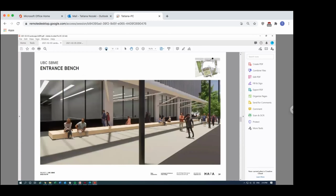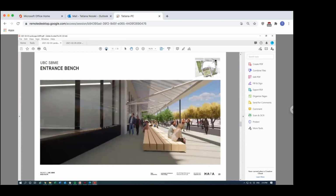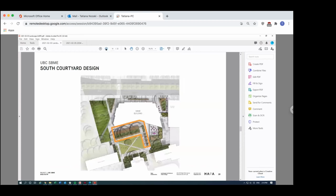This is the bench that runs along the building facade. So we have 1.5 meters to the University Boulevard side that is covered, so students can walk along that bench and still be under the canopy. And there's also a pathway next to the building. And just some views of the back.